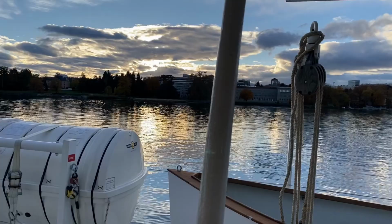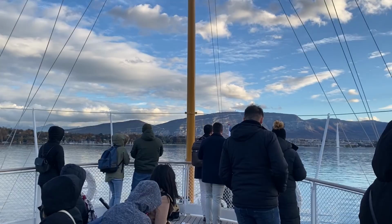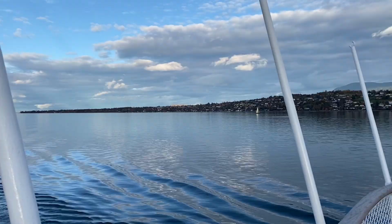Here we go. View from upstairs. Wow, that's beautiful. We've got the mountains in front of us as we head back towards Geneva, although it's much more crowded up here too. It's nice to see. So the front of the ship felt even colder upstairs, so I'm on the back of the ship now.